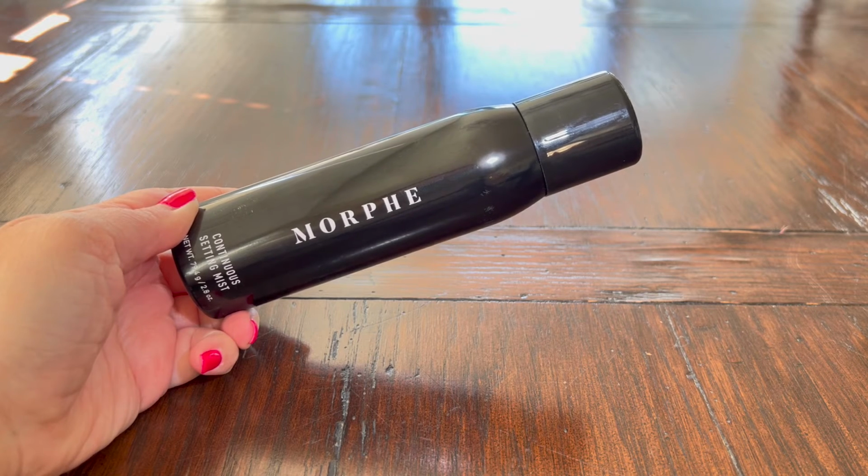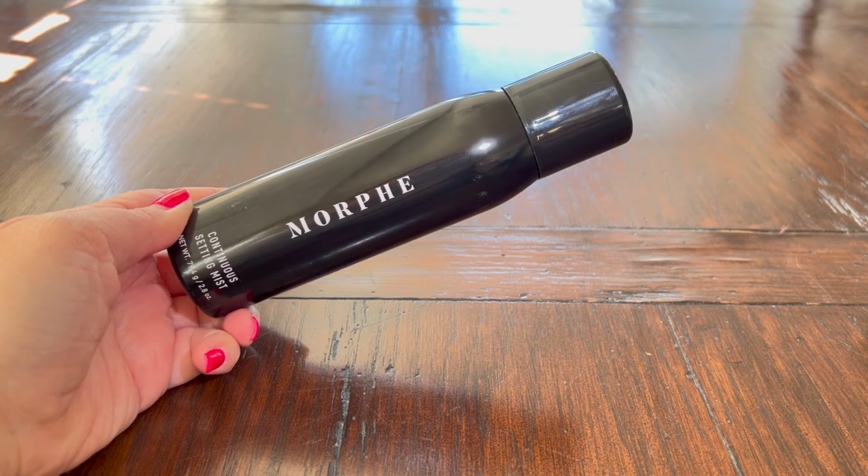Next item is kind of makeup, well, it's definitely makeup related. It is the Morphe Continuous Setting Mist. I've bought these multiple times. I know a lot of people like the MAC Fix Plus. There's also a Charlotte Tilbury one that I think is super shiny. I think the biggest difference for me between this one and any of the other setting sprays is how this one sprays. The other ones have a pump.